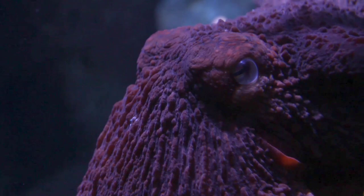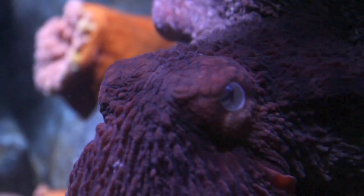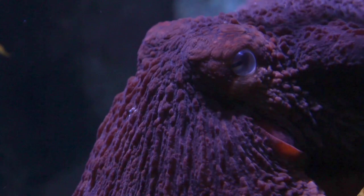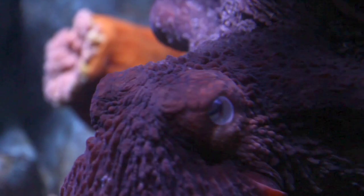Cora is wondering, do they have ears? Oh, good question, Cora. It kind of looks like they might have ears when we're looking at their siphon and their mantle. This is another great close-up look at their faces. But they don't have ears. Instead, they have an organ called a statocyst, which allows them to still hear, but it's not an ear like we have. So it is a different type of organ. Really great question, Cora. Thank you.